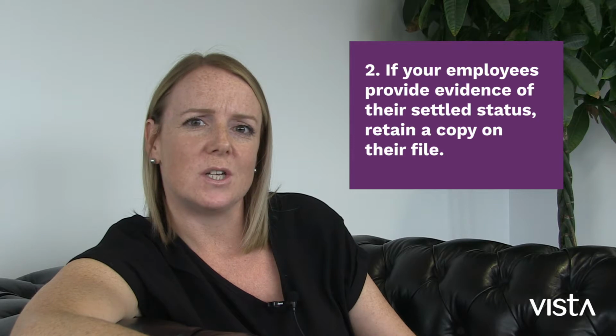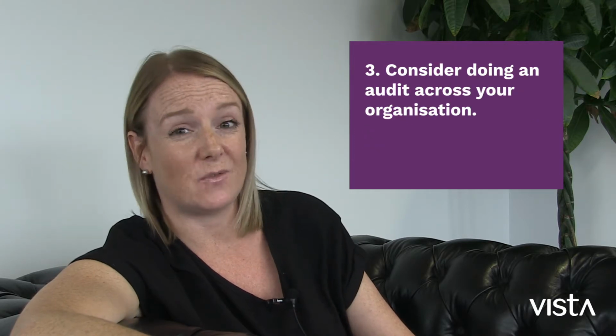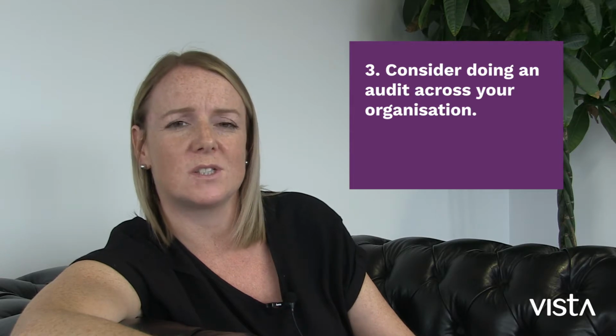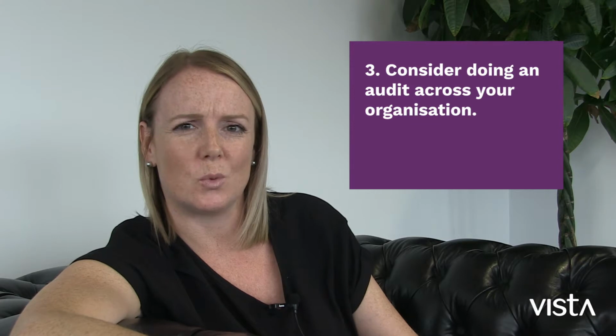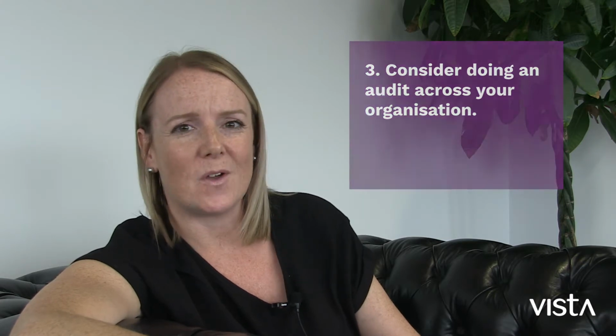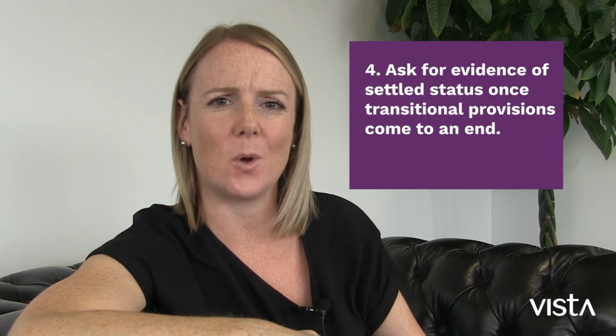The other thing that you could do, if you're worried about right to work checks in general and if it's feasible, is an audit across the whole of your workforce, asking everybody to provide their right to work documentation. However, obviously if you employ a large number of employees, this might not be very practical. Alternatively, once we actually leave the EU or any transitional provisions come to an end, you could ask for evidence of settled status at that point.